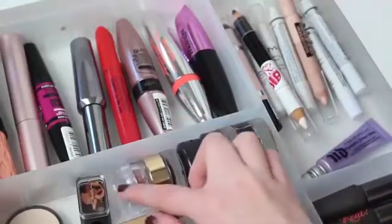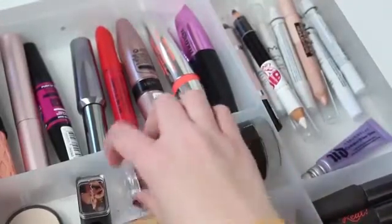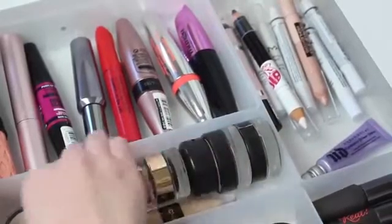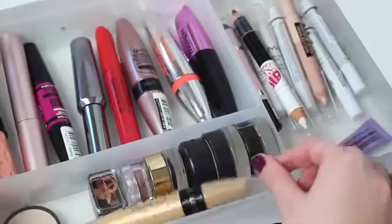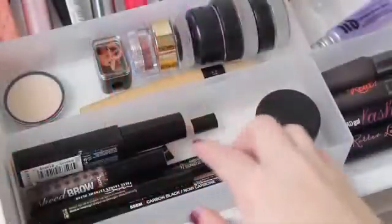I have a Tarte eyeliner, a Tanya Burr loose eyeshadow, which I got in the advent calendar. I have just a mini sharpener to sharpen all of my pencils, and I also have this Kiko loose eyeshadow, and then I also have my Collection Divine Volume mascara because this wouldn't fit anywhere else. And then down here I have a load of brow products.